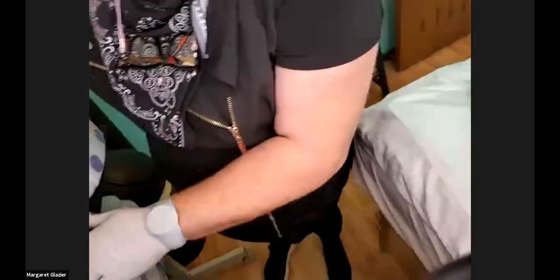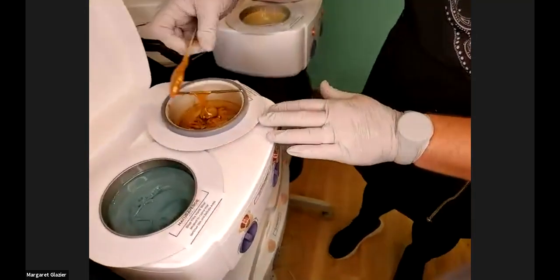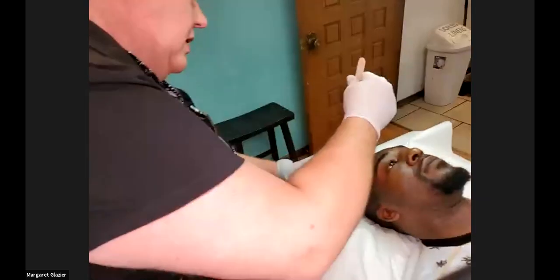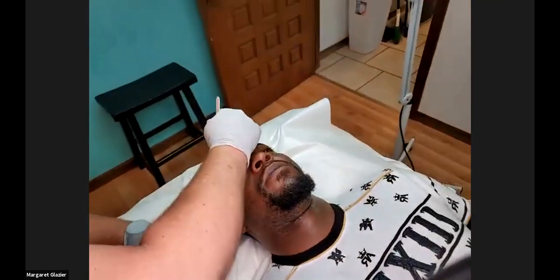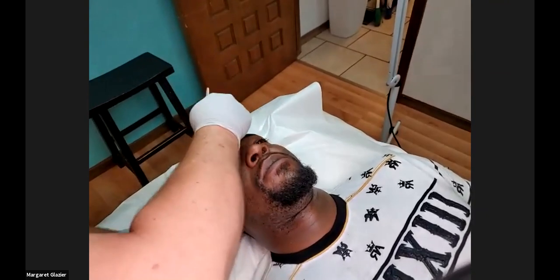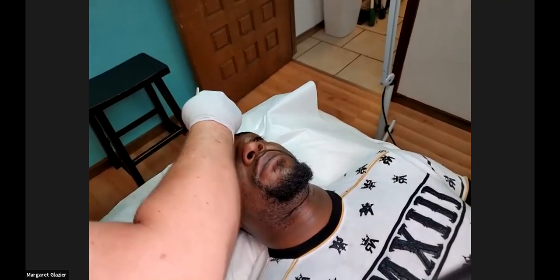So I'm going to kind of work, like cut him down the middle and work from side to side, just because I'm already on this side, and why waste time going back and forth? So I'm going to get into our gold flex hard wax here. And I'm going to create a consistent look for him.